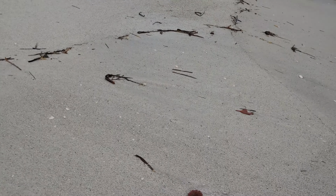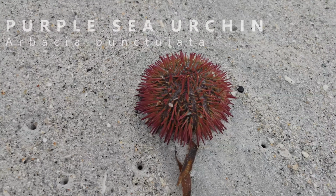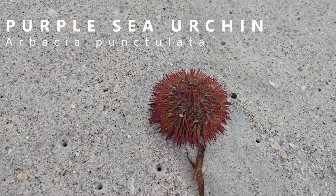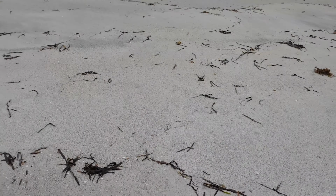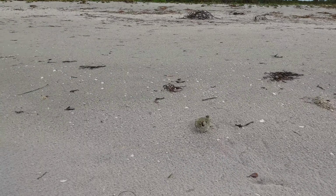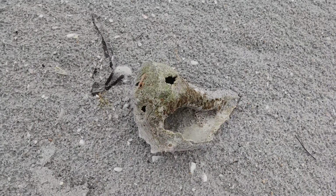So first thing I noticed is these beautiful little red urchins that are here. I don't know the name of those, but I'll look them up. That's the first thing I noticed here on the beach. There is a very large, half-eaten lightning whelk here. We'll keep going.